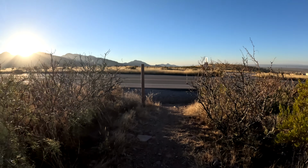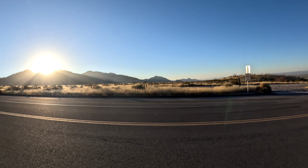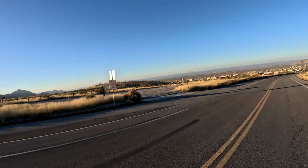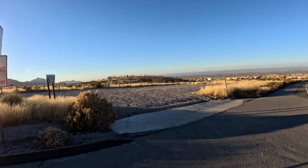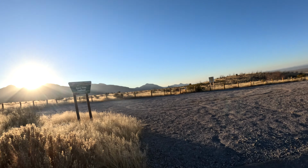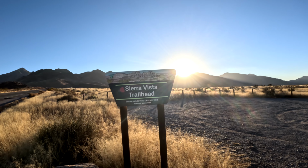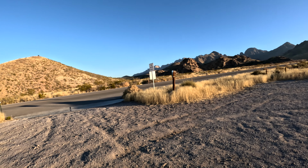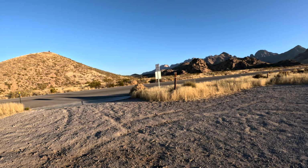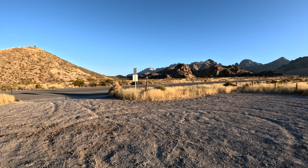Here's the first little intersection. If you start from the north end, it's about 2.5 miles, maybe 3 miles to get here. You can start from either end. If you're out for a day hike or a short trail run, it's a great place to come and do it and enjoy the foothills of the Oregon Mountains.